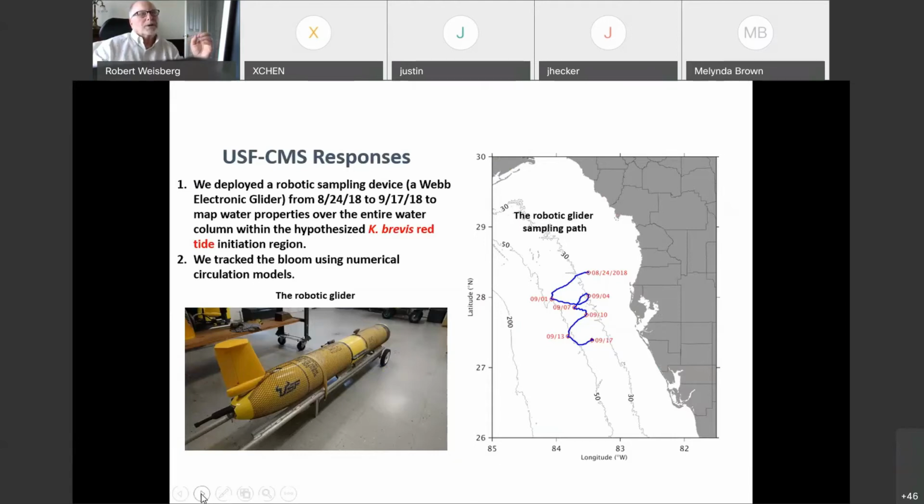The right-hand panel shows the track line. We started in that north location on August 24th, and we ended on September 17th. There's a little loop that you see around September 4th. That's when Tropical Storm Gordon went through and caused the circulation to go northward, and it was a little too strong for the glider to contend with, so it went through a little bit of a loop until Gordon went by.